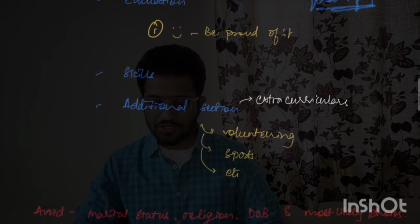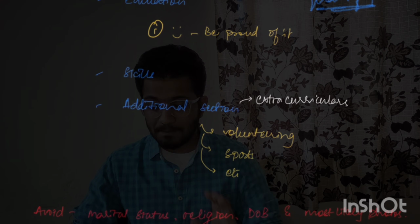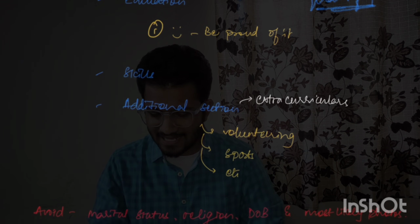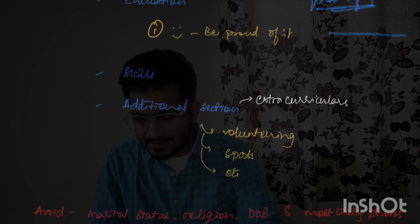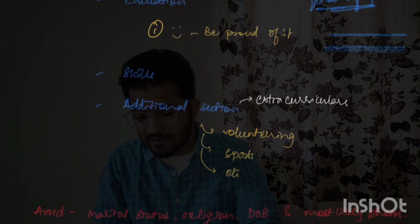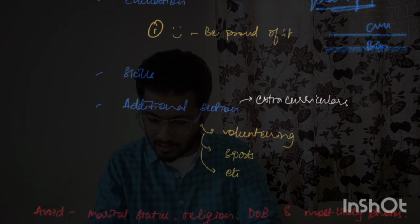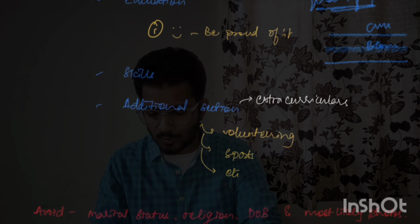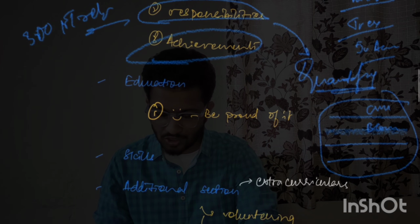Okay, next, educational qualification. Yes, be proud of it. Right, cost management accountant, be proud of it. Next, that has to be in reverse chronological order, like CMA now, then if you have completed your BCom, then BCom, then your 12th, then your 10th, likewise. Similarly, there has to be a reverse chronological order.